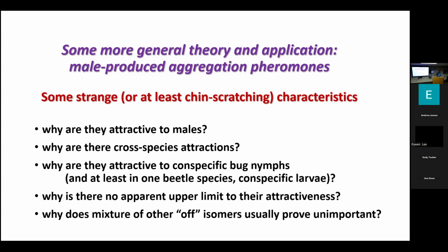If you think about it, if there's 10 males there, there's also likely in nature, at least if there's a 1-to-1 sex ratio, already some females there. So it's kind of an unusual situation that you would have 10 males and no females, for instance. So why should they continue to produce pheromone? They should look for the local females.